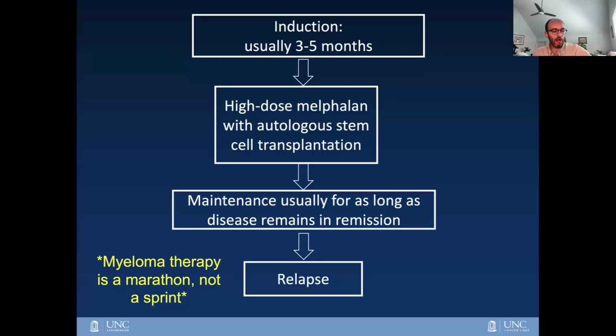not cure, we generally have to offer some kind of maintenance therapy after a stem cell transplant to get the best imaginable outcome. Usually, maintenance therapy is lower intensity than induction, so it's either fewer drugs or lower doses of the same drugs, or potentially both. And in general, at this point in time, we are usually recommending continuing maintenance therapy until patients relapse.